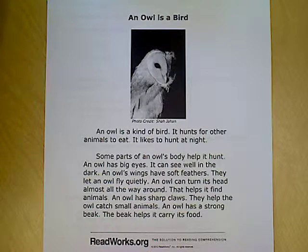It hunts for other animals to eat. It likes to hunt at night. Some parts of an owl's body help it hunt. An owl has big eyes. It can see well in the dark. An owl's wings have soft feathers. They let an owl fly quietly.